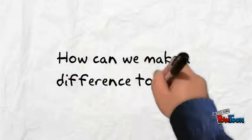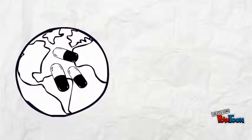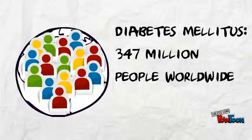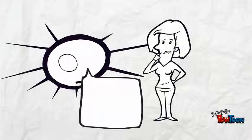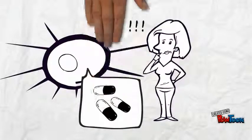So how can we make a difference today? Around the world, many people suffer from long-term conditions whose symptoms can be treated but which are currently neither fully understood nor curable. One prominent example is diabetes mellitus, which affects around 347 million people worldwide. Instead of just treating the lack of insulin through injections, it would be desirable to learn about the intercellular processes that cause the disease in order to find a cure.